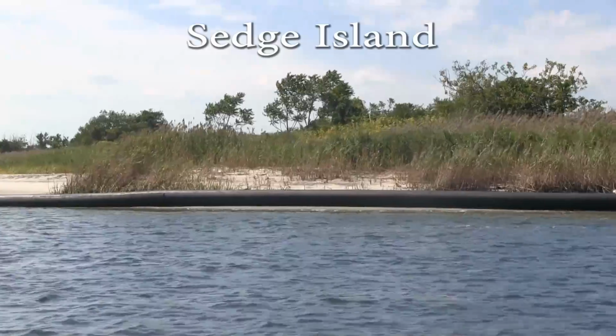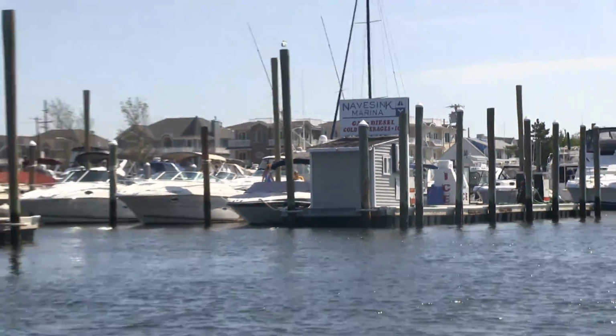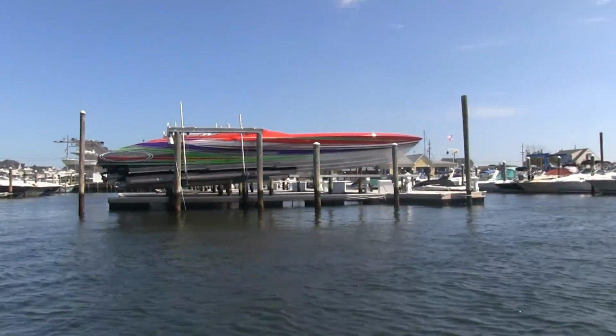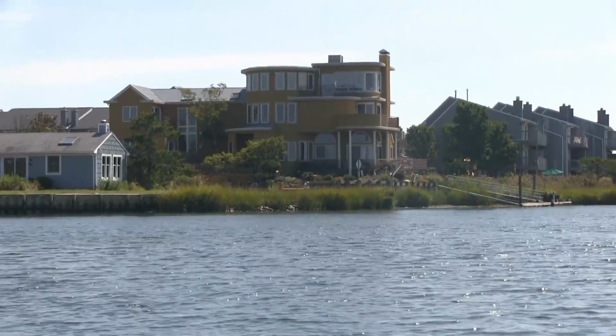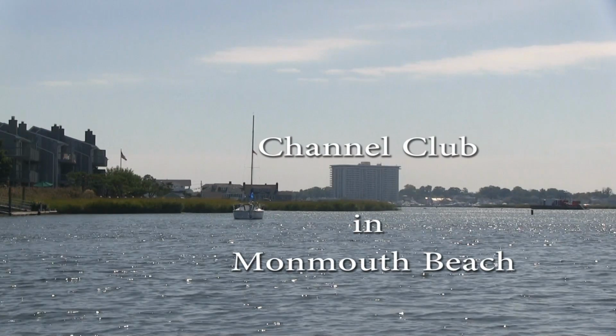And this is Sedge Island, another smaller island just south of Gunning Island. Another marina, one of many on the Seabright waterfront. And there's where we're headed, to make a turn into the larger part of the Shrewsbury. It's called the Channel Club and Marina, located in Monmouth Beach.